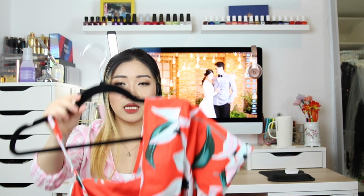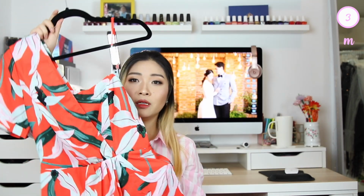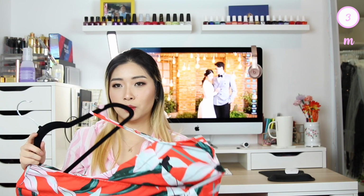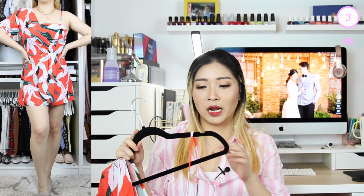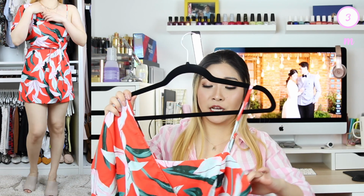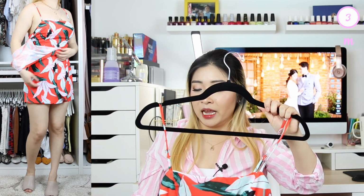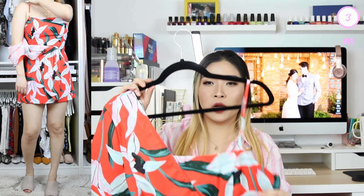Next, I have a super fun and bright summery romper. This is a tank top, 1 shoulder romper. I absolutely love the print for this one. It's just so colorful and bright, and it makes me really happy to look at it. The top part is actually a tank romper, and they added an extra shoulder piece on top to give you that 1 shoulder look.